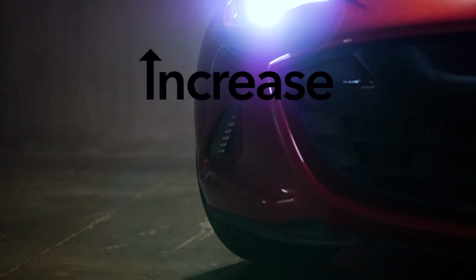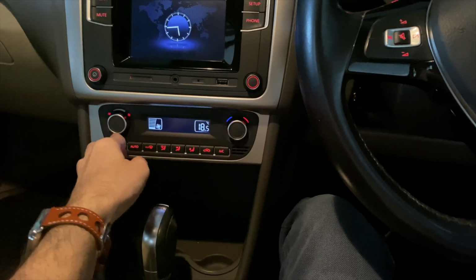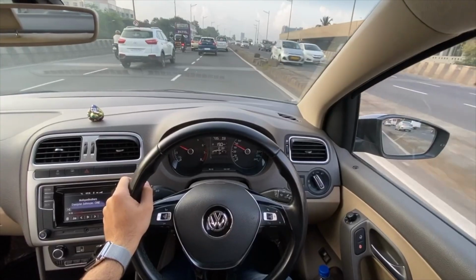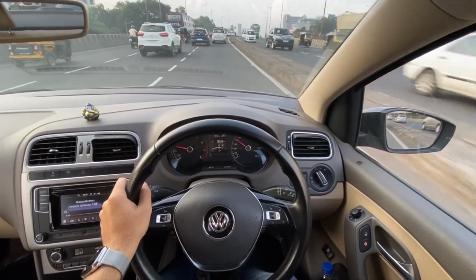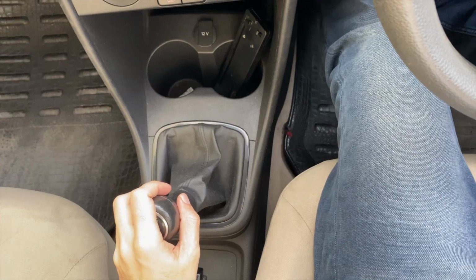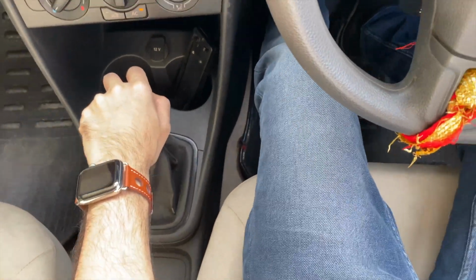Here are some tricks that can increase the life of your car and slow down the aging. Turn on the AC at least after 30 seconds. Let the engine warm up just a bit. If you can wait, start the AC only after your car has reached the optimum oil temperature. Don't rest your hands on the gear stick. Whether you are on a manual or automatic, it puts pressure on the shaft. Both your hands should be on the steering.